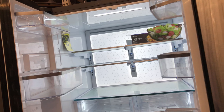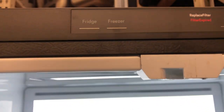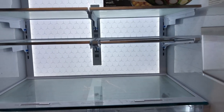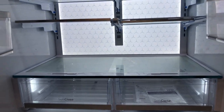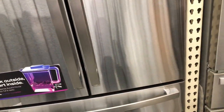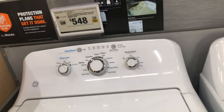So, yeah, this is nice. So they have, there's a control, look, Wi-Fi. Oh, I know what I'm getting. Look, Wi-Fi. It's able to replace the water filter, Wi-Fi, ice maker. Oh, this is it. This is the stuff. How wide is this? Is this smudge proof? Yeah. Oh, yeah. So this is what I got in my apartment right now.